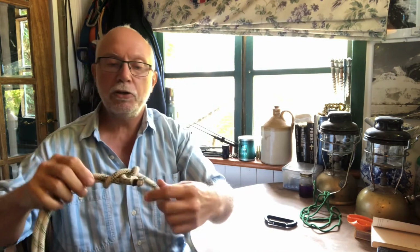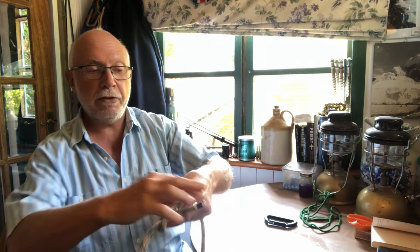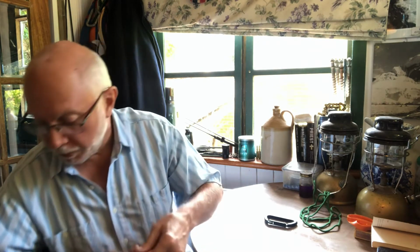And again, a good knot, the beauty of it is you can collapse it and you can undo it. Double sheep bend, this rope follows round again. I haven't really put a big enough tail on it. And you can double it up, which gives you even more strength.